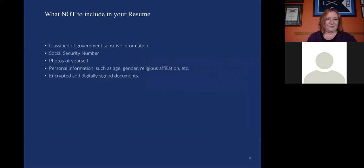So what not to include in your resume? Classified or government sensitive information, your social security number. We want to prevent any identity theft here. Photos of yourself, personal information such as age, gender, religious affiliation, etc., and any encrypted and digitally signed documents.